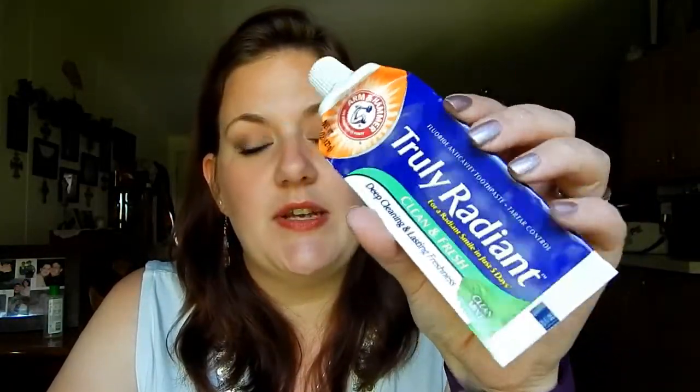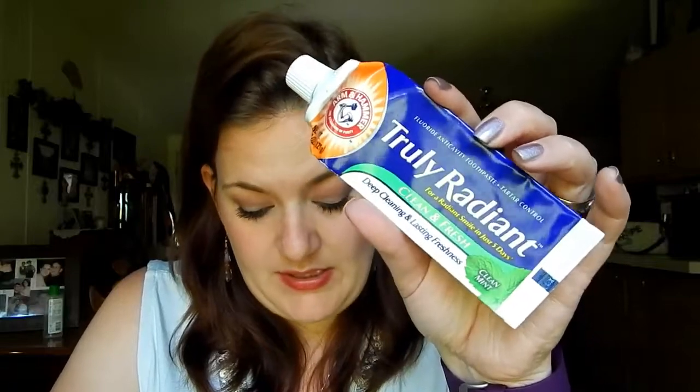I finished one of my favorite toothpastes, which is this Arm & Hammer Truly Radiant Clean Fresh toothpaste. This was really nice. I really enjoyed it. This is definitely something that I would repurchase over and over again. So there's that. I have this Rockstar hand cream that I finished up.